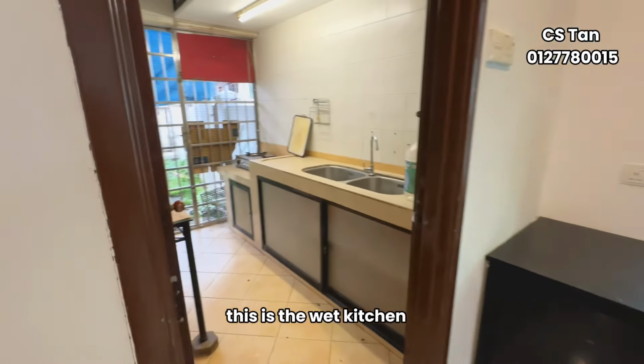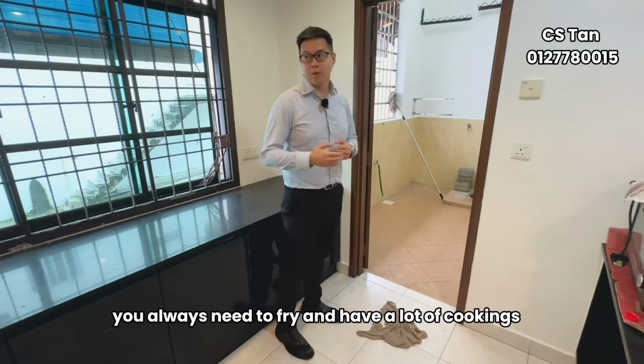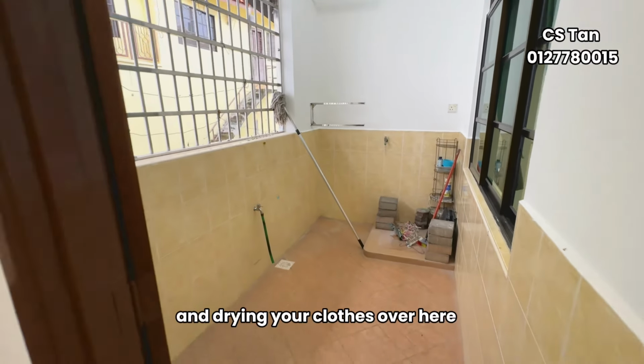This is the wet kitchen. As you know, with Asian cooking, you always need to fry and do a lot of cooking, so it is very suitable to have a wet kitchen. And this is the laundry area, so you can put your washing machines and dry your clothes over here.